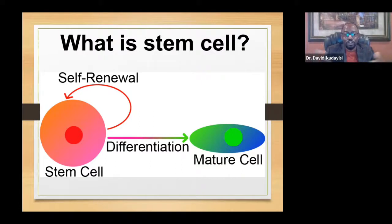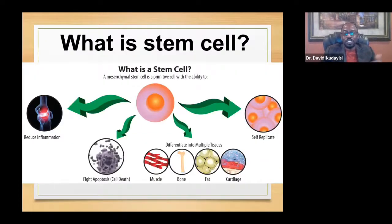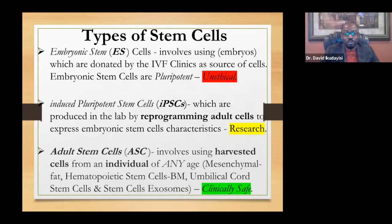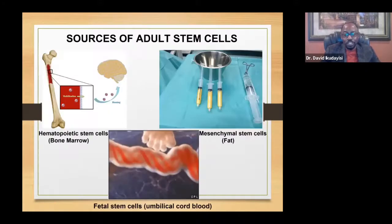That is why all of us online, listening and me talking, are working from one stem cell, sperm and ovum. The sperm fertilized the ovum, then from that complete cell, we are created. So stem cells can differentiate into any organ, which we already know anyway. There are three types. Only adult stem cell is clinically safe. That's the only one that I'm involved with, the only one that we're going to be talking about. And it is outpatient. I don't cultivate or manipulate the stem cells.